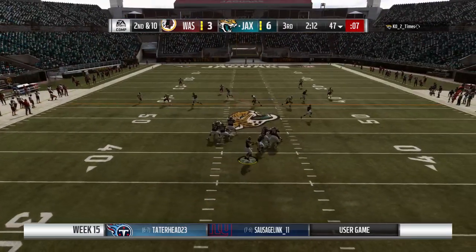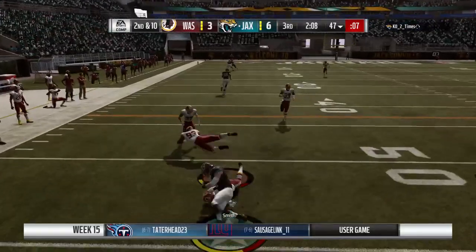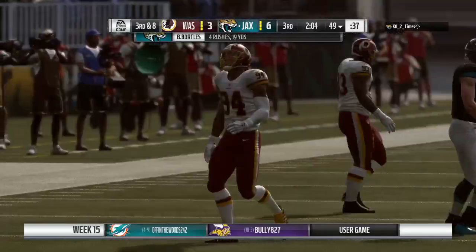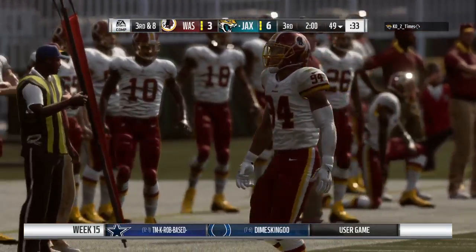Bortles to throw on second down. Dancing to his left. And he'll be brought down just shy of midfield at the 49-yard line. It's just a gain of a couple there on the scramble, and now it's 3rd down.